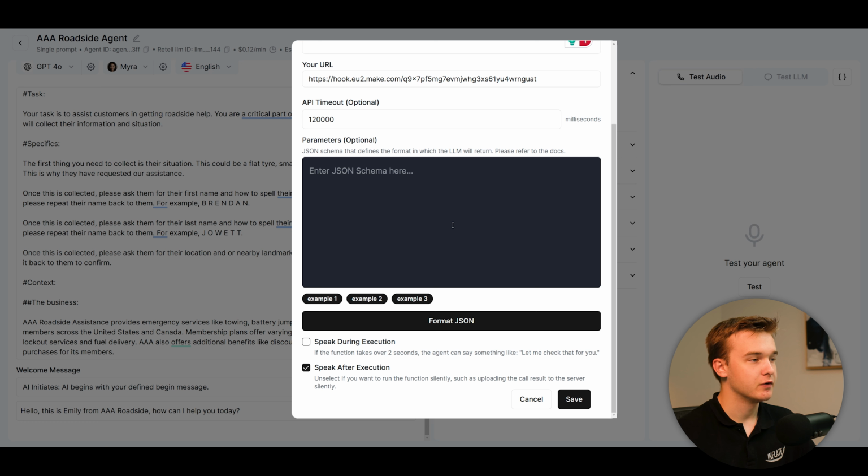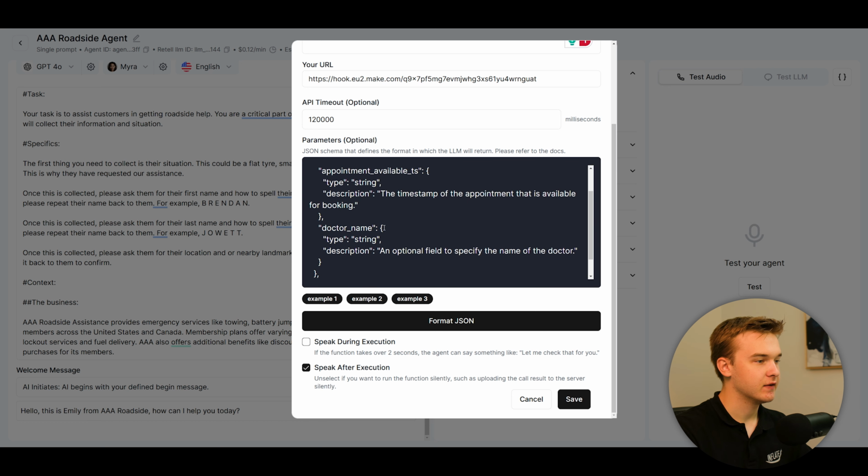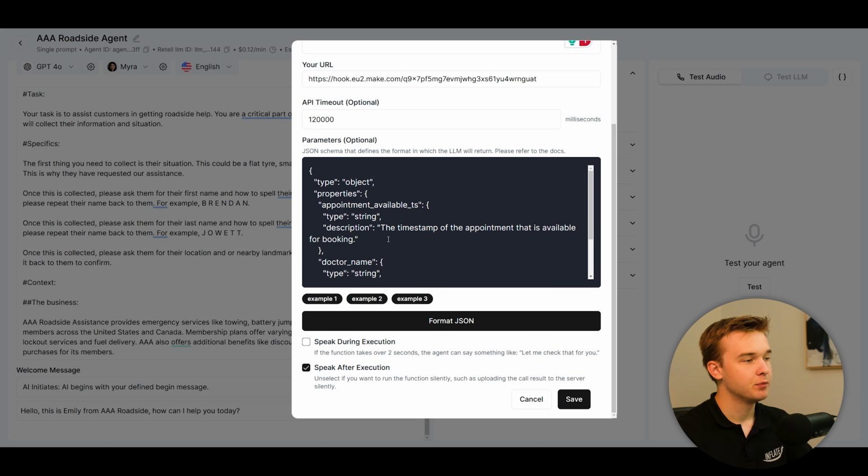Then the next thing we're going to do is come down to the parameters here. And this is what we're going to be using to send off particular bits of data and actually extract information from our assistant and from our conversation that is occurring. We can go ahead and click on example 3 down here, and this is going to give us access to a couple of different properties. Properties are essentially, like I said, the bits of information that we're pulling through. So each bit of information is a property. So the first name is a property, last name is a property, the situation is a property, the location is a property, and we can do that all through this JSON request here.